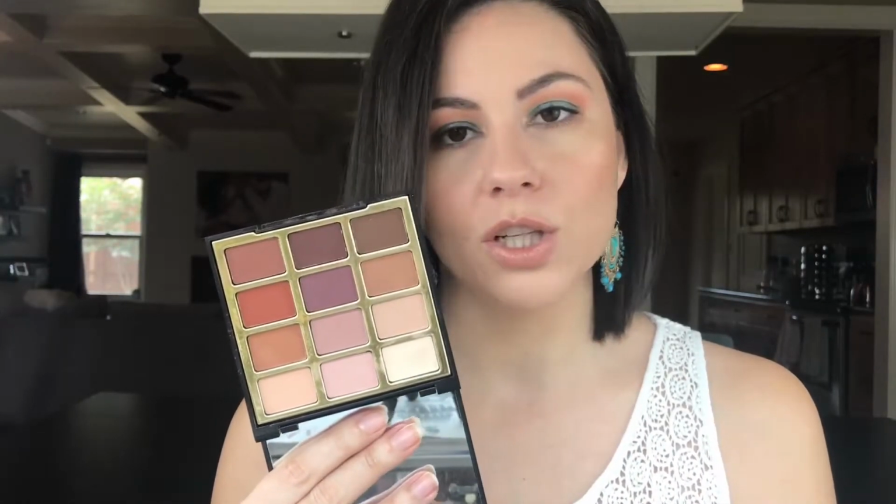These 4 shades right there are all very similar, and on somebody fair skinned, these are not gonna show up, or if they do, they're gonna just blend into your skin tone and look exactly the same. So that's why I prefer the Bold Obsessions, because I feel like every single shade in there is not like another shade, and you will use every single one completely.